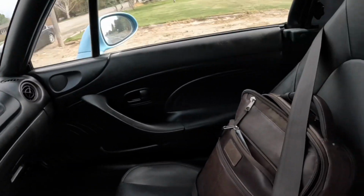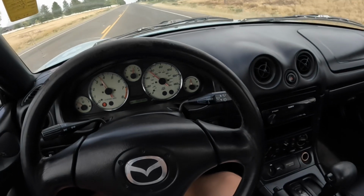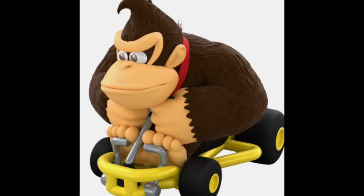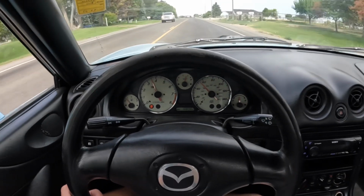The seats are fairly well bolstered, fairly comfortable. Our backpack's having a good time. But honestly, I feel like I sit really high up in this. When I first got in it and took the soft top down, I felt like I was Donkey Kong in Baby Mario's cart. I just felt like I was almost looking over the dashboard. Or not the dashboard, the windscreen.